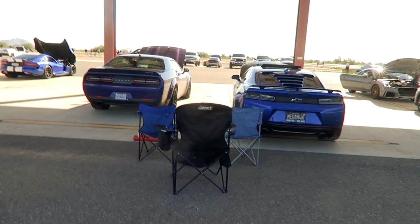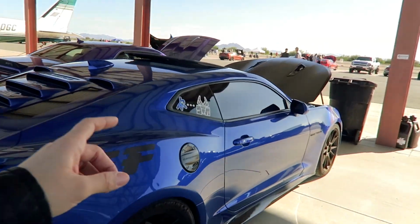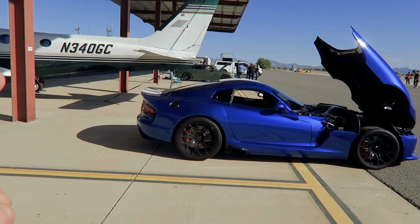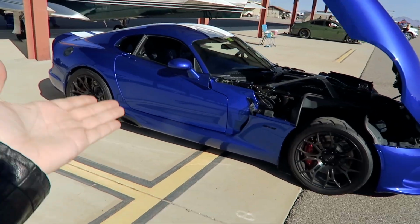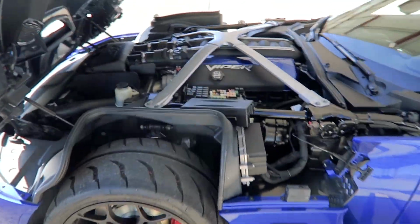So this is where I currently am. I'm here with my friend as well, with the Camaro SS. And I also went against that Viper, which let me show you guys. So he's pretty fast and he sounds amazing. It sounds loud. And this is goals right here. I would love to have a Viper one day. He also has a lime green Hellcat, which is pretty good.